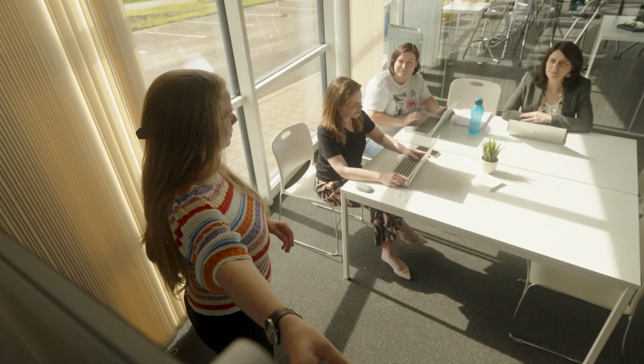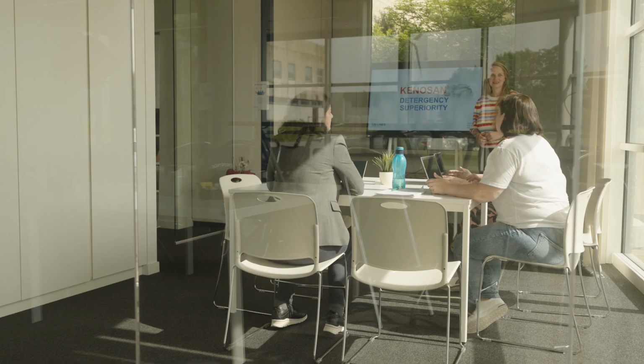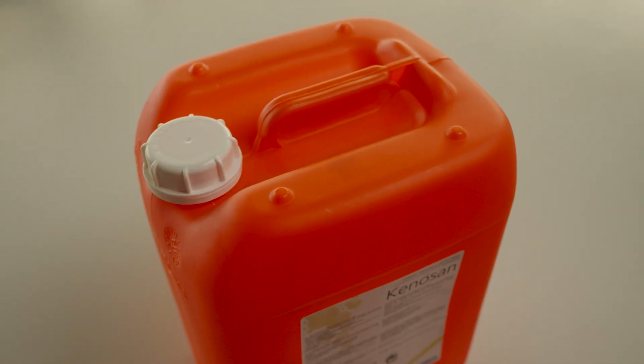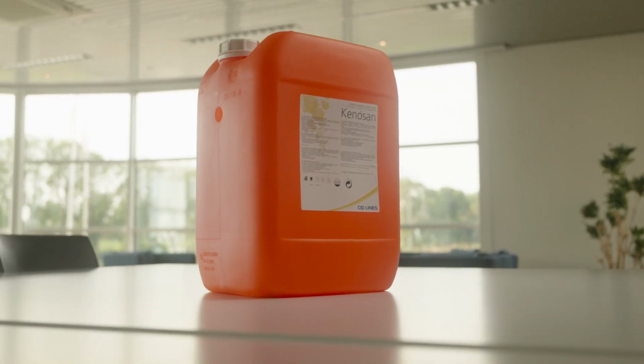We still see in the field that quite some farmers are just using water and high pressure to clean their farm buildings. With just water, we know you can reduce around 40% of the dirt that is still there after removing the animals. If we add a detergent in our cleaning process, then we know we can remove the dirt up to 90% or even more with that efficient cleaning process.